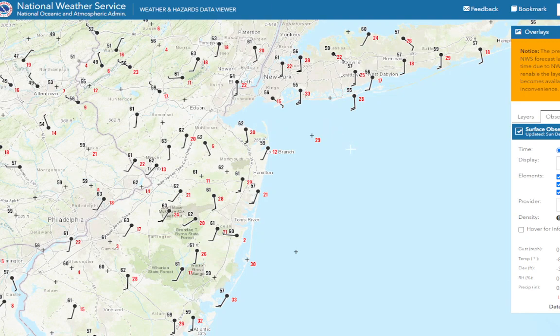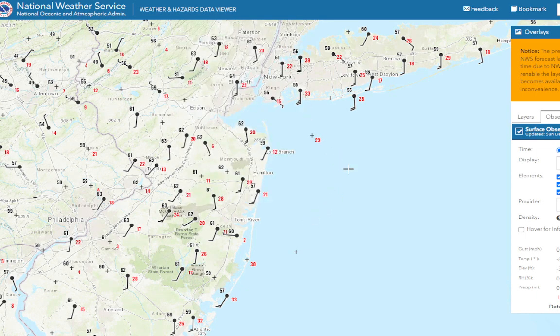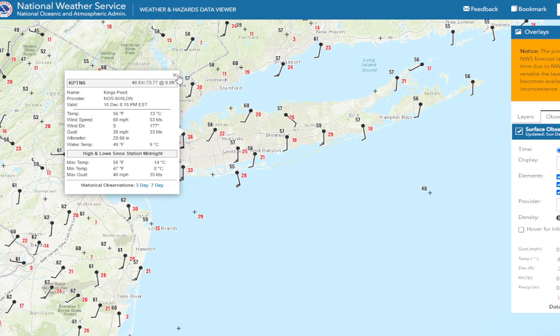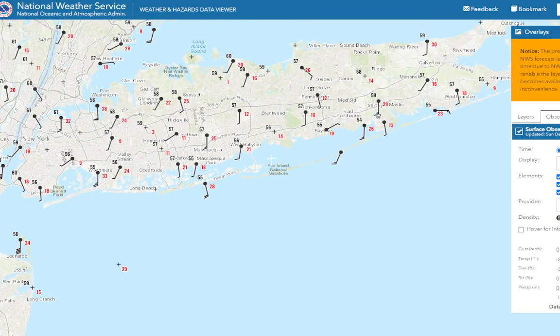And looking at our current conditions out there, wind gusts are in red, so we've got a 33 mile an hour wind gust at JFK. I don't see anything higher than that right now. 28 mile an hour wind gust at Jones Beach. We have a 38 mile an hour wind gust at Kings Point. It's pretty strong.